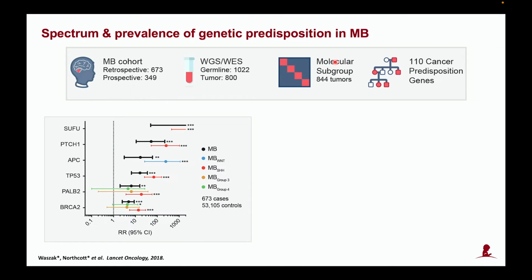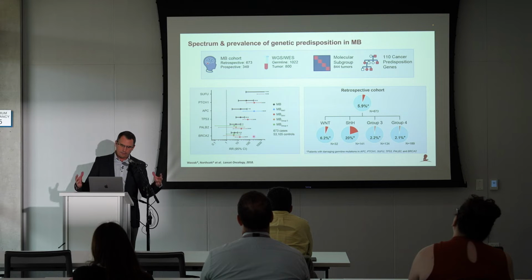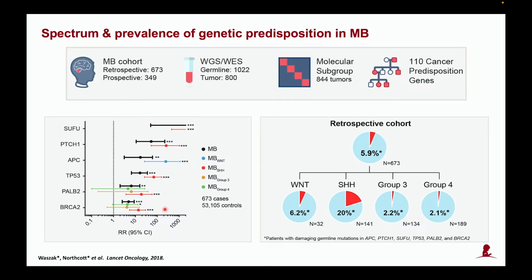And so not surprisingly, when we focused our analysis only on well-documented cancer predisposition genes, we pull out the usual suspects, and these include SUFU and PTCH1, both of which account for Gorlin syndrome, specifically enriched in hedgehog, APC germline mutations in Wnt medulloblastoma, P53 in hedgehog, and then the Fanconi anemia genes, PALB2, BRCA2, in non-Wnt medulloblastomas. So at the end of the day, if we focus on these 6 genes and specifically pathogenic germline variation impacting these genes, we estimate that about 5 to 6% of all children and adolescents with medulloblastoma have an underlying predisposition. And this predisposition varies, of course, by molecular subgroup, with the greatest enrichment seen in sonic hedgehog.